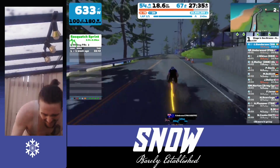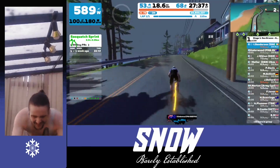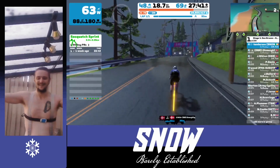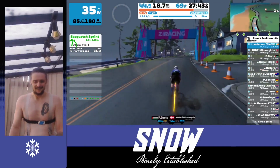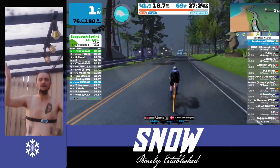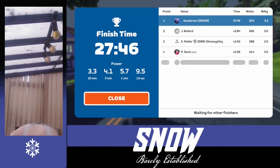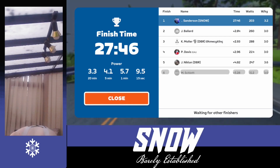And we manage to get a gap. Underwood is so demoralised, he just stops pedaling, ends up finishing 8th. We managed to hang on there, stay just out front as the riders come behind. Microburst Ballard manages to get 2nd place, and I fire off all the terrible celebrations I can think of in one go. So I was really pleased to get that one, especially with the caliber of riders that I was up against.